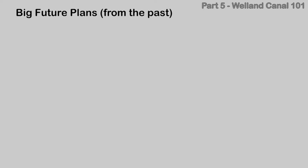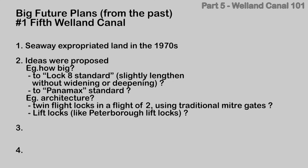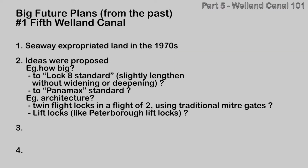So I want to talk about historical events of future planning. In the 70s, land was expropriated on the east side of the current canal to plan for the proposed 5th Welland Canal, which would permit a marginal increase in ship length. One proposal included Titanic lift locks, much like the Peterborough lift locks, to replace the flight locks and their miter gates. Some have suggested enlarging the canal system to permit ocean-going ships.